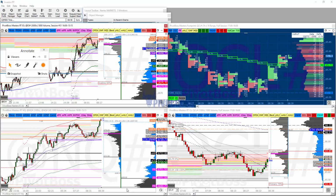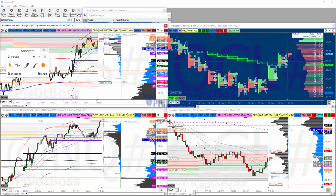Holding above 66.53 is very important. And this one is continuing higher, so we could be on the way up.